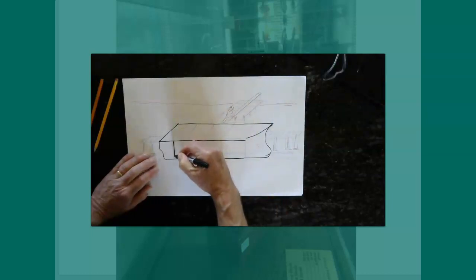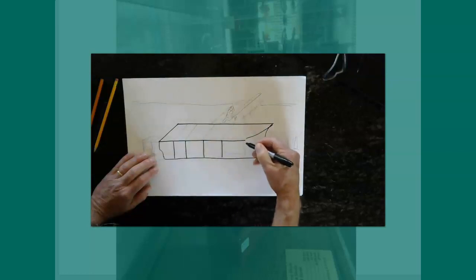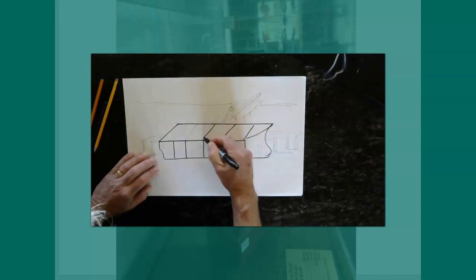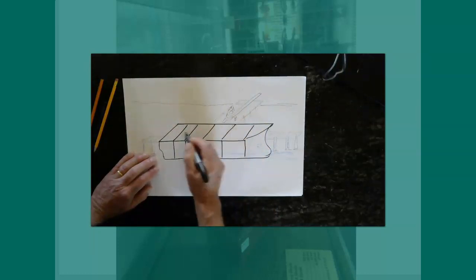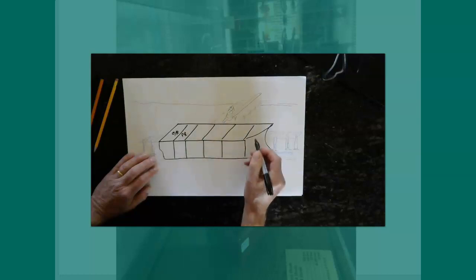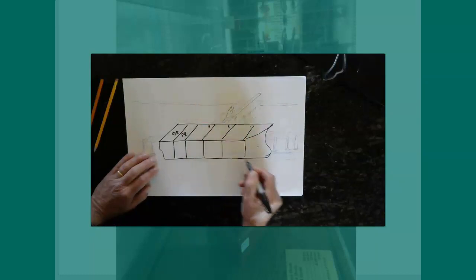And this ship is divided into different spaces. We'll put those spaces here. Divide it up like this. We're going to label this engine room. We're going to label this pump room. And so this is cargo hold number 1, number 2, number 3.